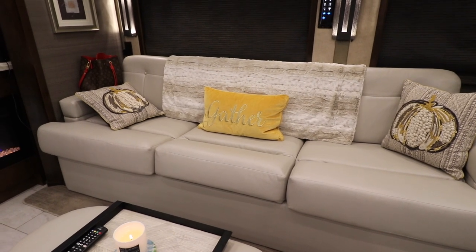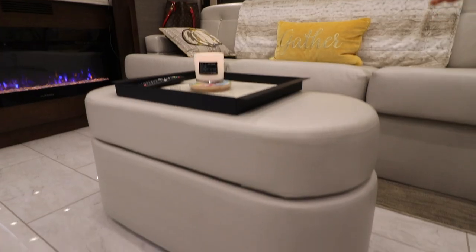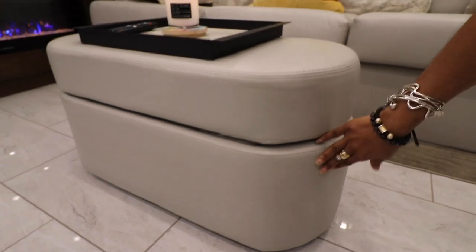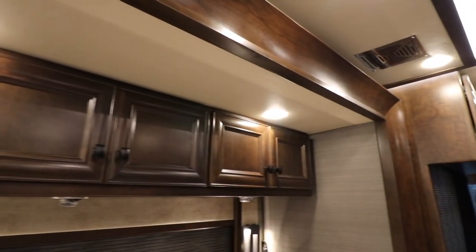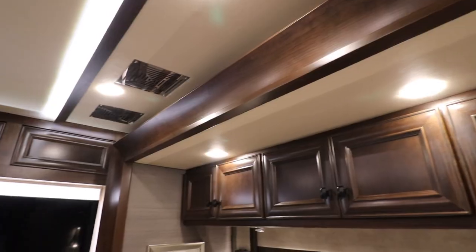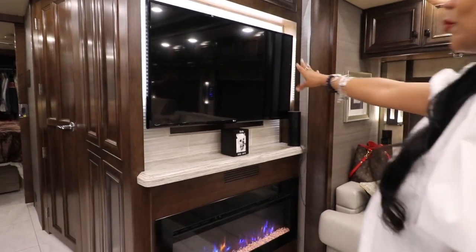By the way, the color of our leather interior is called Gray Owl, just in case you're wondering. And here is our ottoman, which contains a little storage area under the top. Above the sofa and recliner, we have cabinet space that extends the full length of the slide out. And just FYI, the wood color is called Glazed Canyon Cherry. And we think Tiffin does a great job with adding beautiful wood trim throughout their coaches that really adds a feel of home.